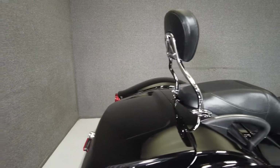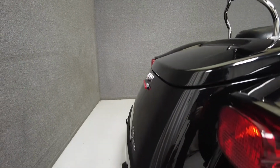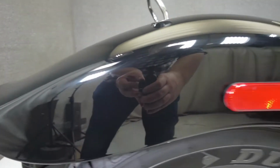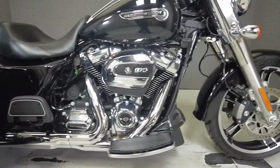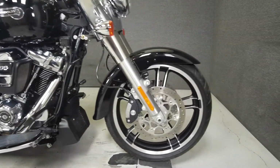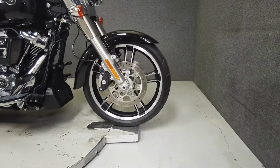The stripped-down trike is powered by a 114 cubic inch Milwaukee 8 engine with a 6-speed transmission that produces an impressive 122 foot-pounds of torque. It weighs in at 1,084 pounds and has a seat height of 27 inches.